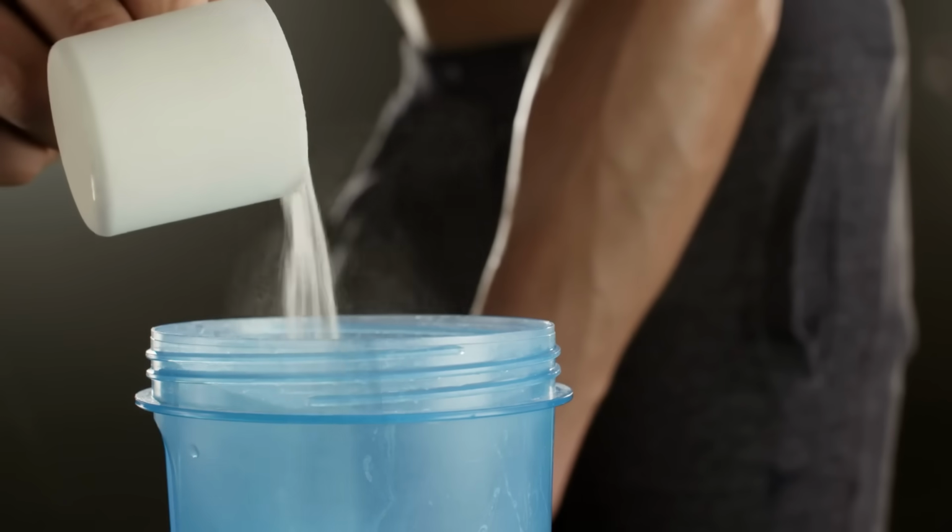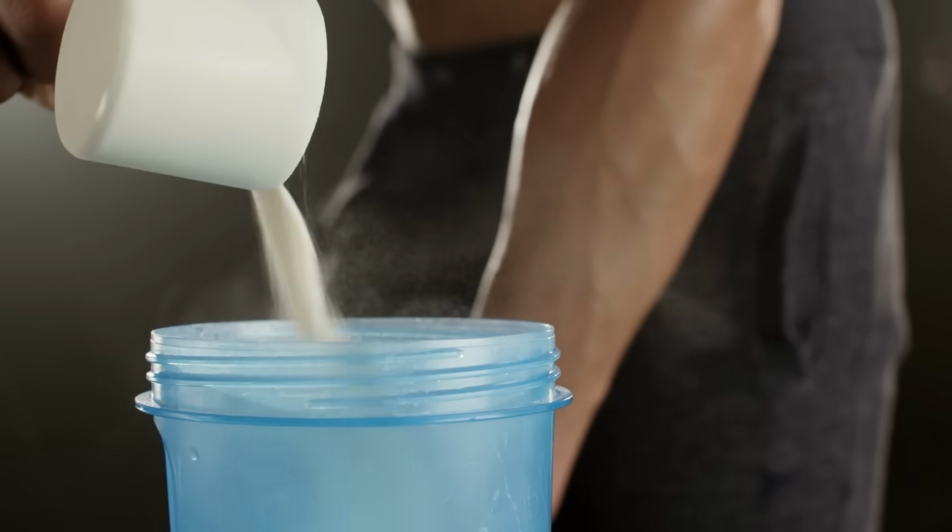And lastly, whey protein. Whey protein concentrate is a food group. I don't care what you say. Yes, it's processed, but a lot of things are processed. It is a food group for me, and it is definitely in my 10.